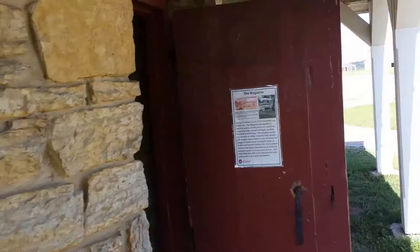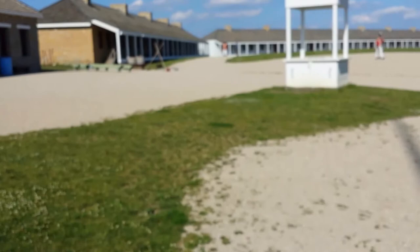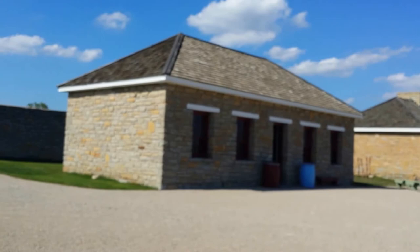What's in here? Is that where they store stuff? Looks like a storage room of some sort. Yep, come on, let's keep going. Next. Let's go look at something new. Over here. Look at nutcrackers. Looks like they're doing something over there. 5 minutes, we got like 5 minutes. 5 more minutes? Yep, I don't think we're gonna make it through everything in 5 minutes.